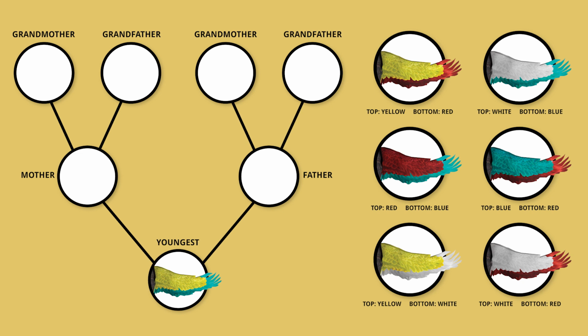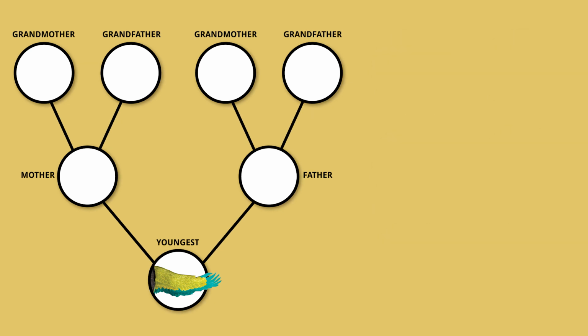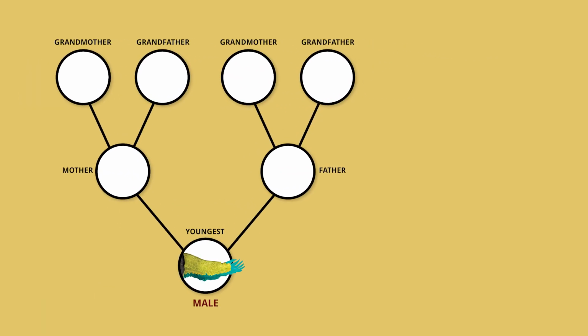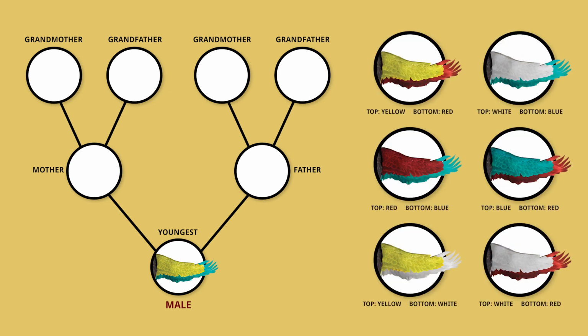It may be best to start with the youngest eagle and work our way up. Since we don't know if the youngest is male or female, we will need to create 2 charts. Let's focus on the chart where we assume the youngest is male. Since Newton eagles get their top wing feather color from the parent of the same sex and the bottom wing feather color from the parent of the opposite sex, we know in this chart that the yellow top feathers came from his father, and the blue bottom feathers came from his mother. Looking at the available options on the right, we see that there are 2 variations that have top yellow feathers. They are yellow top red bottom and yellow top white bottom.